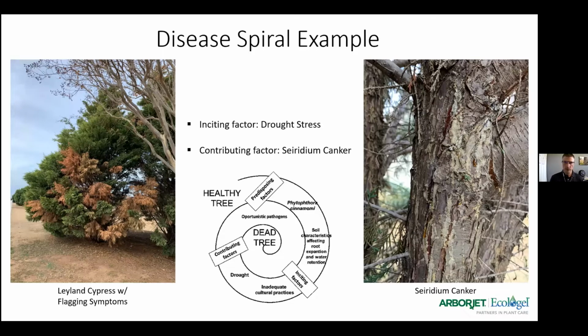The inciting factor for this tree was drought stress. Leland cypress love water, and Texas is not the most friendly environment for them to live in, especially during the summer months. And so on this particular site, the predisposing factor was shallow soil, not uncommon in Texas. So you've got this shallow soil, and these trees are also shallow rooted. So that's a chronic water deficit, maybe not too bad, but just underwatered. Then we get into the summer months, maybe the irrigation system breaks. That's the inciting factor, the drought stress. And so what happens is these trees get drought stressed, they're weakened by that, and the opportunistic pathogen, Seiridium canker, gets on those trees, and you start to see this flagging and the bleeding cankers, and that's what finishes them off.